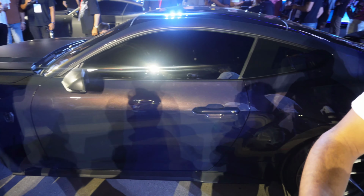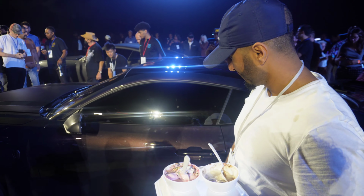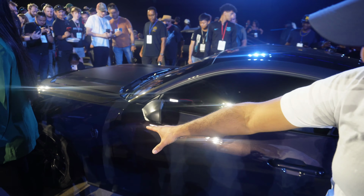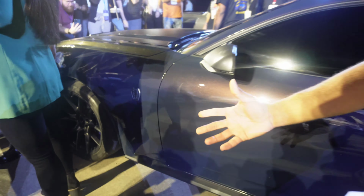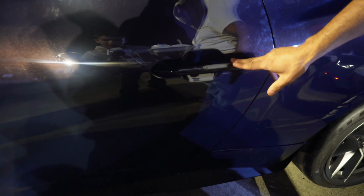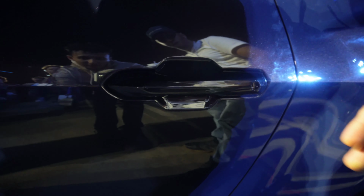You want to review it? I'll review it. All right, guys, this is the Dark Horse. One thing I realized, I'm not too big a fan of the badge. It kind of looks cheap, really. It doesn't show the face of the horse in a realistic way. And the door handles are too big. For a performance car, I have not seen a door handle this big. It's more like an SUV door handle.